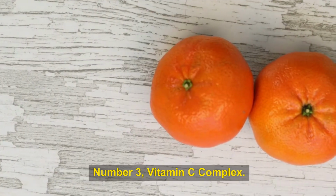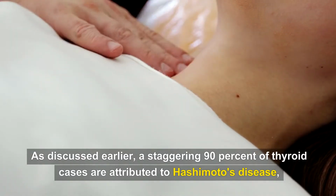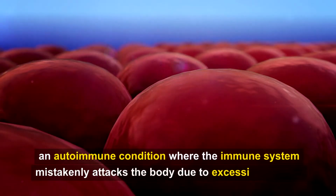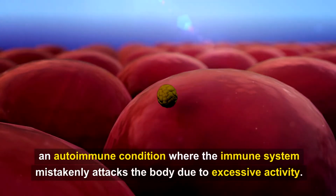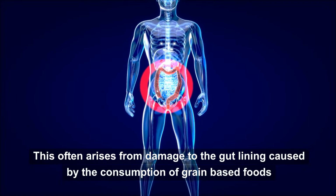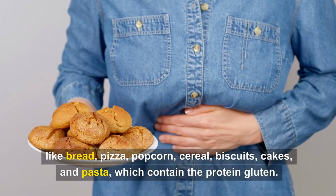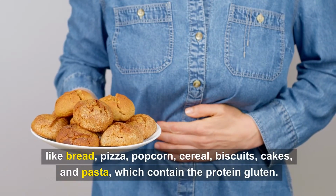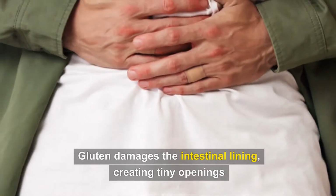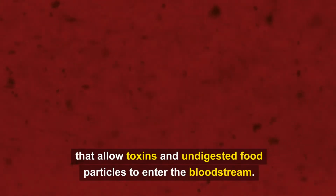Number 3. Vitamin C complex. As discussed earlier, a staggering 90% of thyroid cases are attributed to Hashimoto's disease, an autoimmune condition where the immune system mistakenly attacks the body due to excessive activity. This often arises from damage to the gut lining caused by the consumption of grain-based foods like bread, pizza, popcorn, cereal, biscuits, cakes, and pasta, which contain the protein gluten. Gluten damages the intestinal lining, creating tiny openings that allow toxins and undigested food particles to enter the bloodstream.